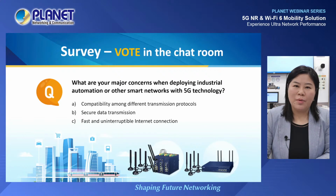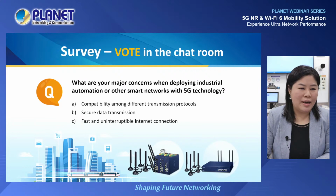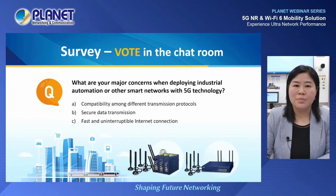Now, before the webinar live demo started, we did throw a survey because we wanted you to share your thoughts with us about your concern when deploying industrial automation or other smart networks with 5G technology in your area. And now we can see that the highest vote goes to C, the fast and uninterrupted internet connection. So for this one, although the data rate depends on your local service provider, we will show you later in the live demo session of this webinar that our 5G download speed can reach up to more than 200 megabits per second.